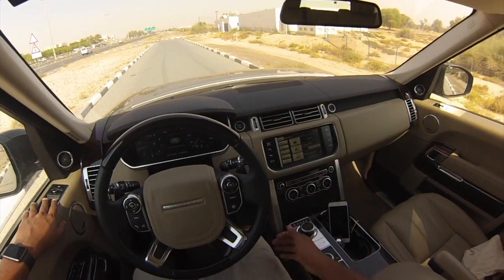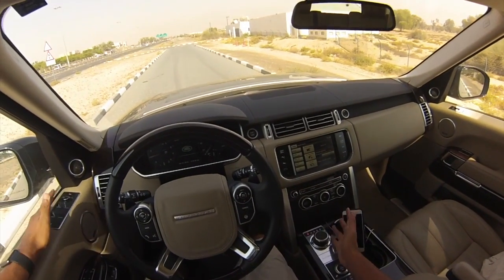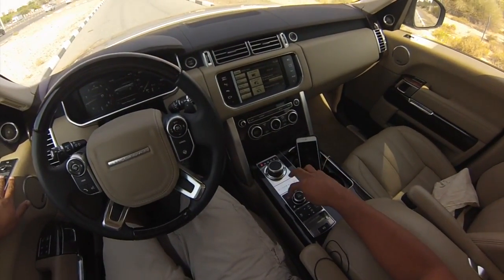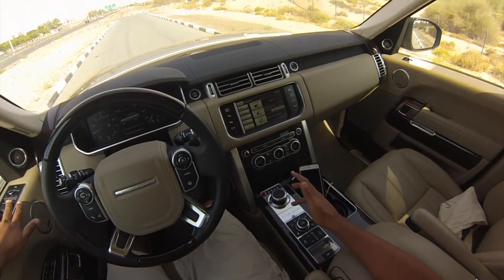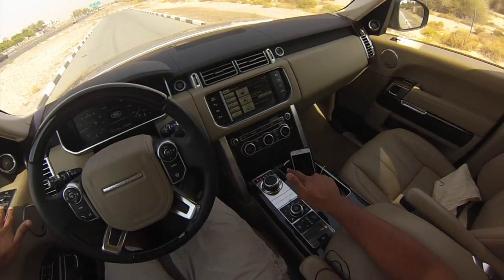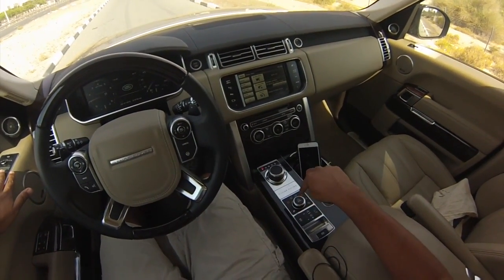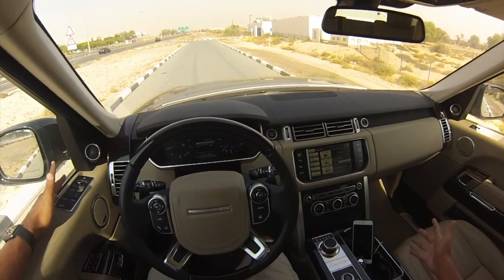But the only thing I don't like is this right here, the rotary controller for the 8-speed automatic. It works, but you know, I'd like a good shift knob. And all this stuff down here, this is the Terrain Response stuff, obviously the different programs that you can access. Winter, ruts and mud, that's what this is. And sand and really bad off-road. All of this is here, but all of this is better just left in automatic, because that's all the car needs.